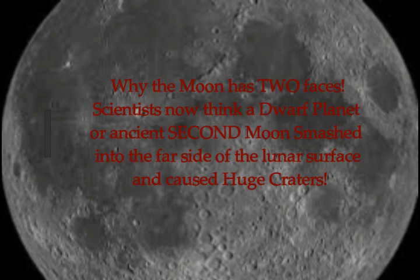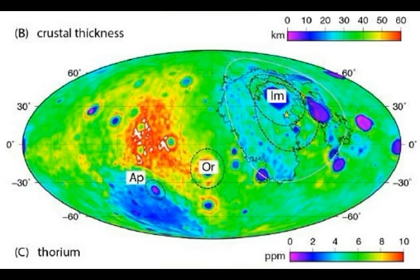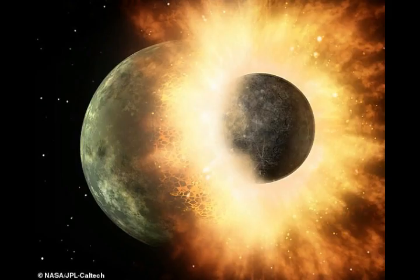Why the moon has two faces? Scientists now think a dwarf planet or a second moon has smashed into the far side of the moon's surface, and that's how these huge craters were created. Now there are others who think otherwise, but this is an article on the Daily Mail, and this is where we're getting the information from, by Victoria Bell.